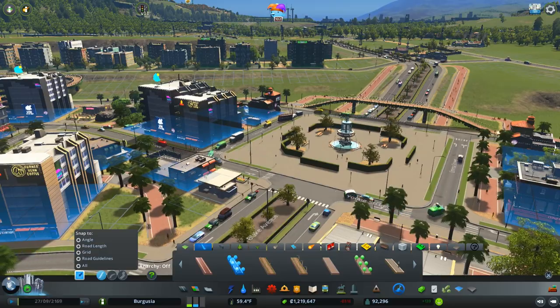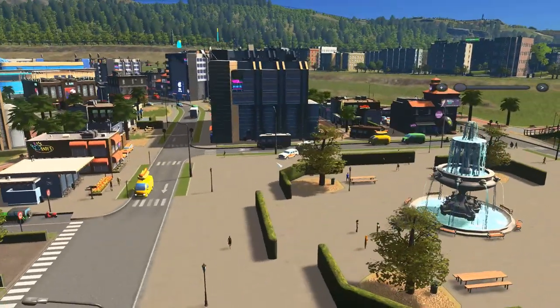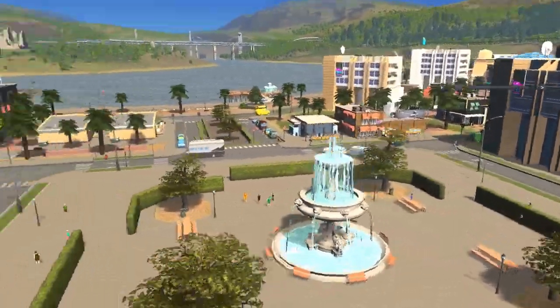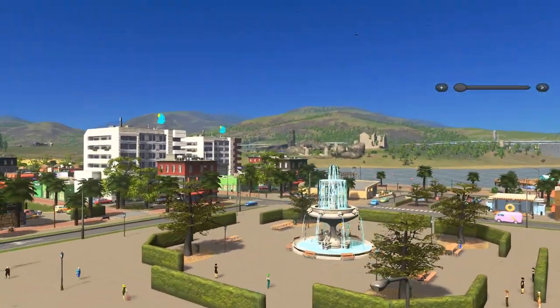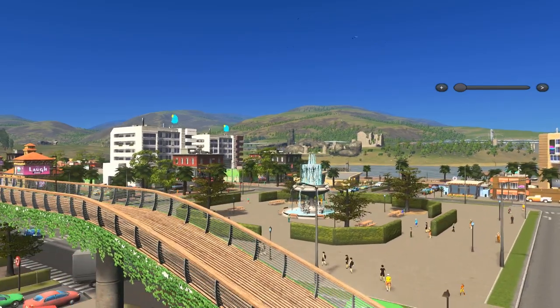Really happy with this fantastic fountain as the entry point. And you've got all these little areas surrounded with this leisure commercial. Makes it look really good. A little path running off in different directions as well. Like, that's thumbnail material right there, you know. Maybe squeeze the elevated zoo path in as well.